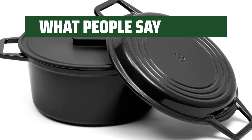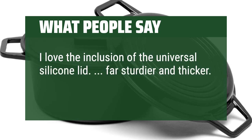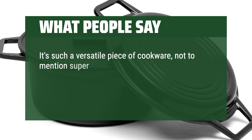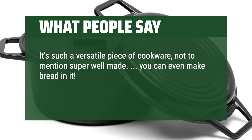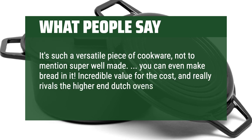What people say. I love the inclusion of a universal silicone lid, far sturdier and thicker. It's such a versatile piece of cookware, not to mention super well made, you can even make bread in it. Incredible value for the cost, and really rivals the higher-end Dutch ovens like Le Creuset and Staub.